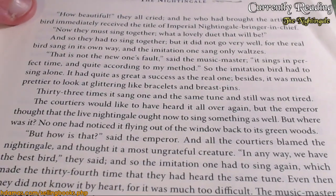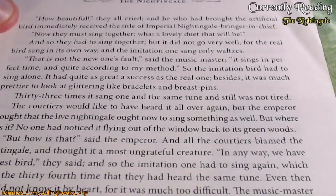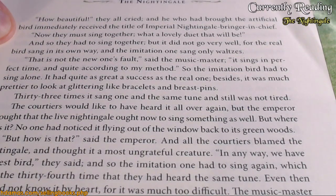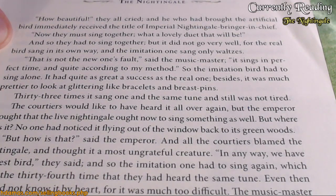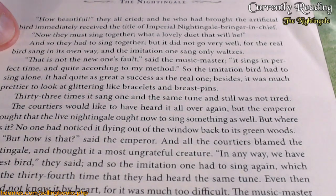"How beautiful!" they all cried, and he who had brought the artificial bird immediately received the title of Imperial Nightingale-Bringer-in-Chief. I apologize, that is simply funny.